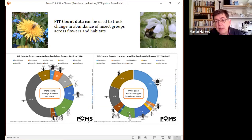And on the right here, by contrast, white dead nettle, which is also flowering now and also has an average of 4 insects per 10-minute count, but a lot more bumblebees. Bumblebees really love to get into the white dead nettle flowers and stick their heads deep into the tube of the flower, as shown in the photo at the top there.